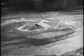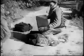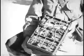Hey, what are you doing? Oh, I forgot. The transmitter and receiver are housed in a case that actually floats. Now, let's get that receiver and transmitter back in place. We can now learn a little more about the set. It's as dry as a bone.